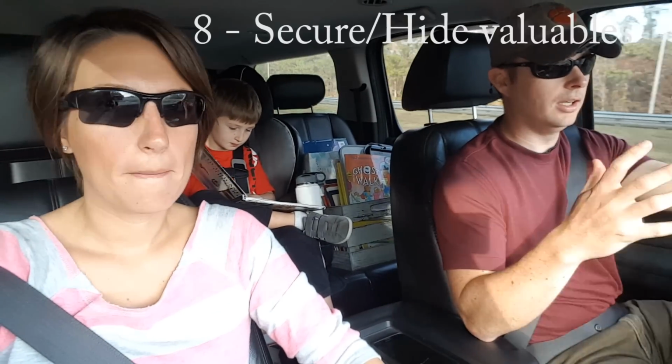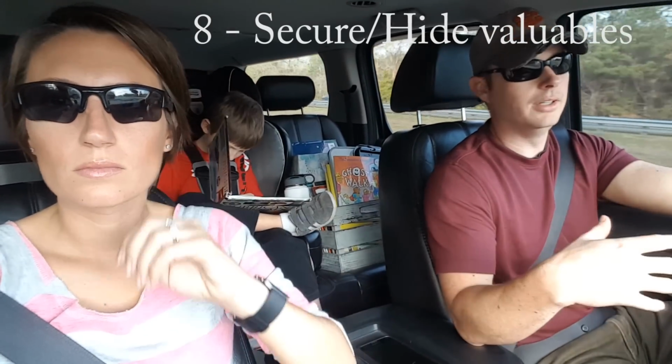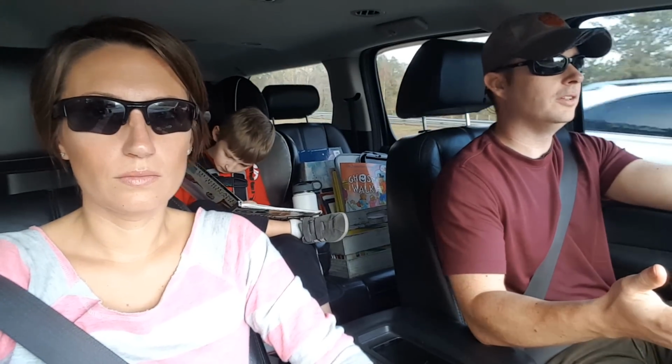I backed up to a bush or a light post, and we keep the bikes and the generator all on the cargo rack, so that nobody was looking at it as an opportunity.